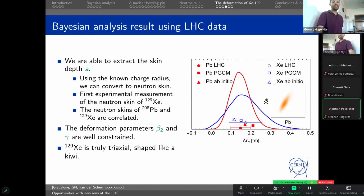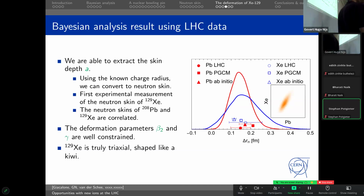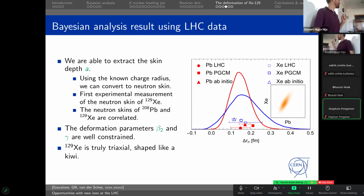Now, if you look at the result, we actually think this is the first experimental extraction of the neutron skin of the xenon. To our knowledge, no one has done that before. And what is also quite interesting is that in the inset, you can see the correlation between the neutron skin of xenon and the neutron skin of lead. You can see that we're basically sensitive mostly to the difference between the two. And you should keep that in mind for a few slides in the future.